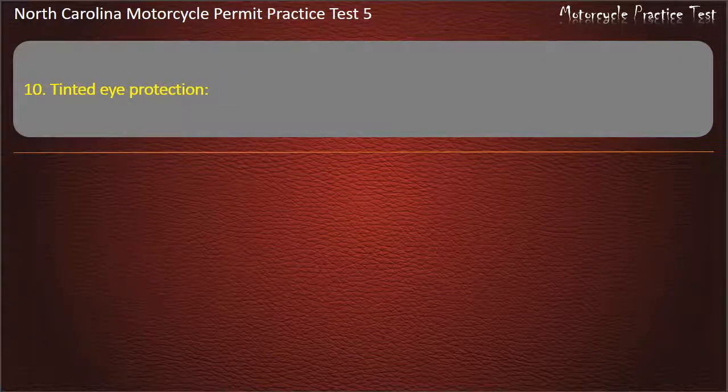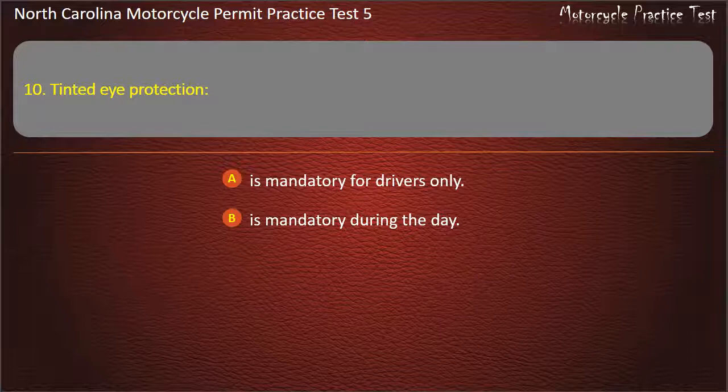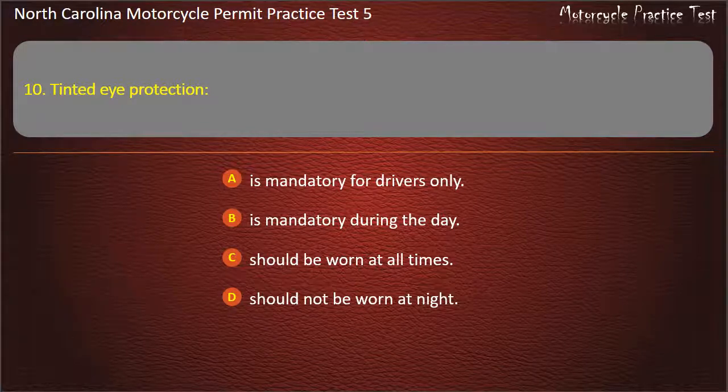Question 10. Tinted eye protection is mandatory for drivers only. Is mandatory during the day. Should be worn at all times. Should not be worn at night. Answer. Should not be worn at night.